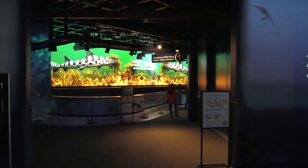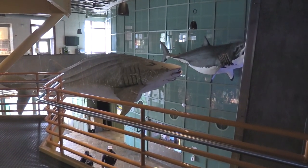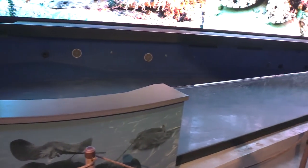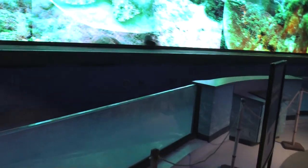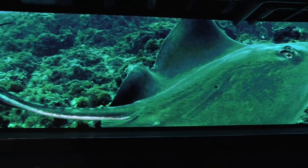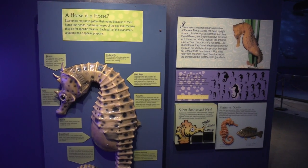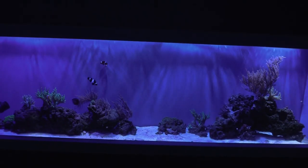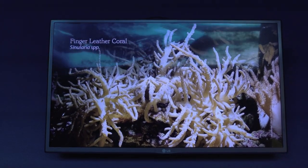This way next. See, we are on the second floor. It's above the main entrance. We saw the sharks hanging up. So the touch tanks are currently unavailable. It's all empty. Seahorses. We've got this really nice long tank. What's in here.